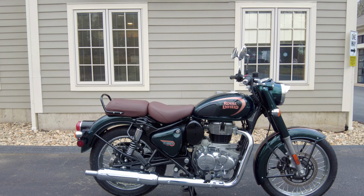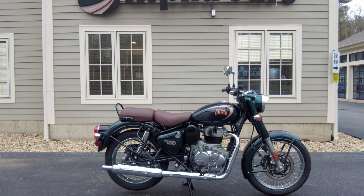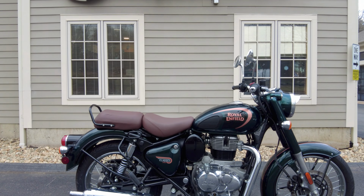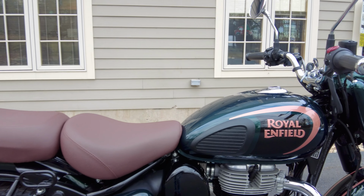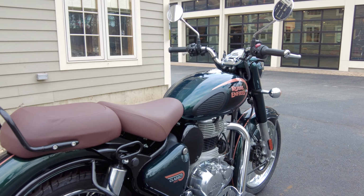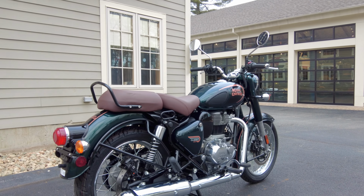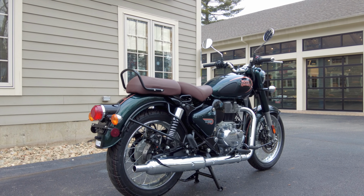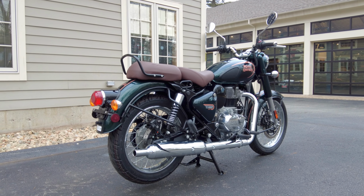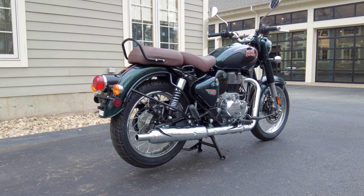Royal Enfield claims 89.5 miles to the gallon. So with it also having a 3.4 gallon fuel tank, you're really not going to be stopping too much for gas or be too worried about finding a gas station if you're on maybe a longer trip. So you're really going to maximize your miles per gallon with this machine.